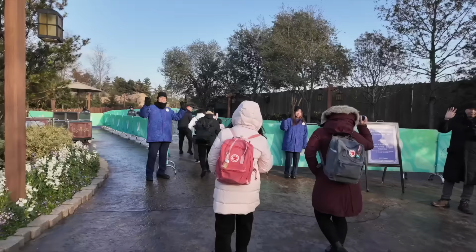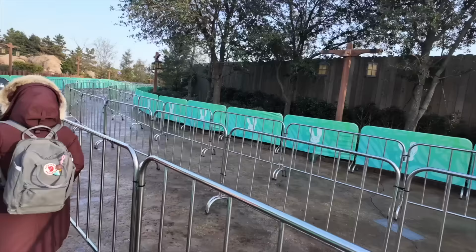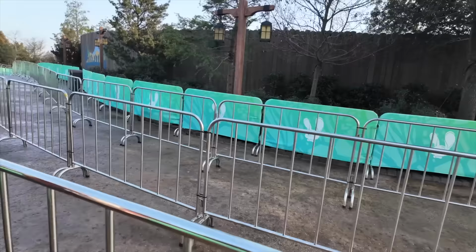Hello, good morning. Okay, good, we're beating everybody. This is all hotel guests. How long are they anticipating this line to be? Guess we'll have to wait and see.